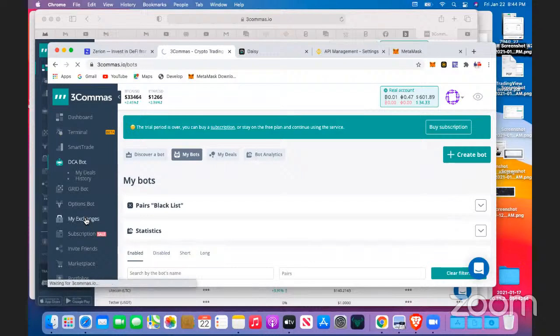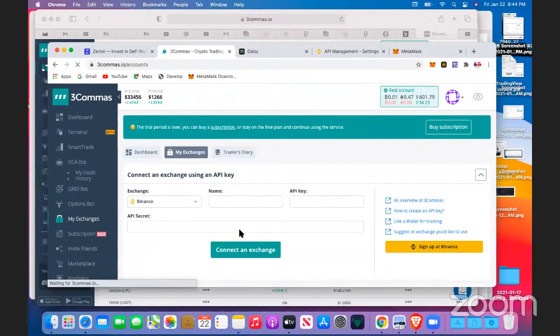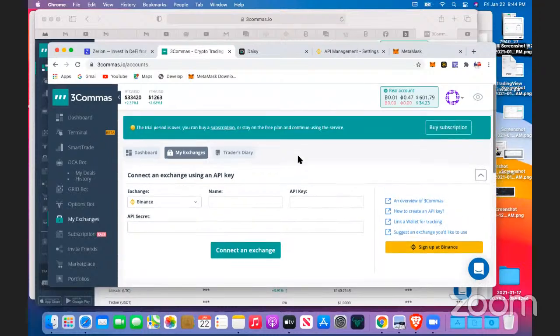So you click on my exchange, irrespective of the exchange you want to use, provided the exchange is supported by 3COMMAS. Now, you have set your bot's name, Jesus House. Okay. Now, to denote, of course, you know the Binance logo, then put in the API key you copied, paste it. Okay. Paste the API key.